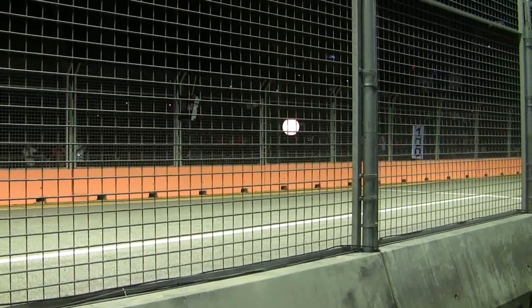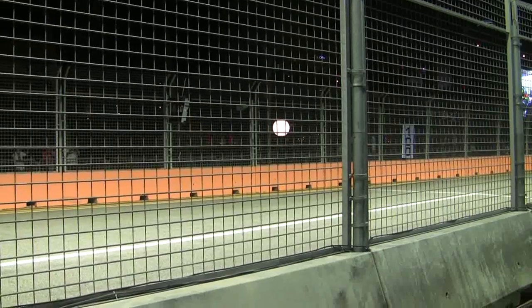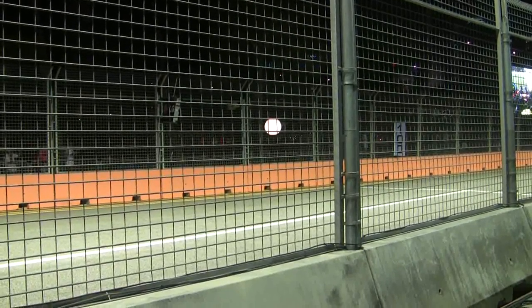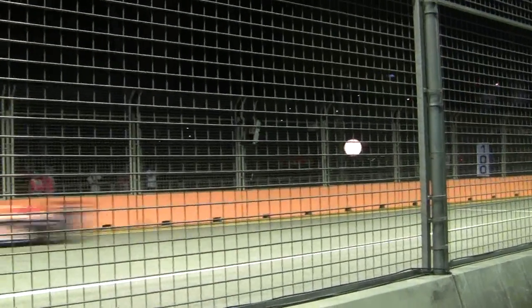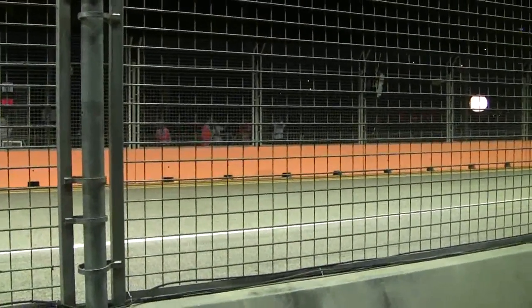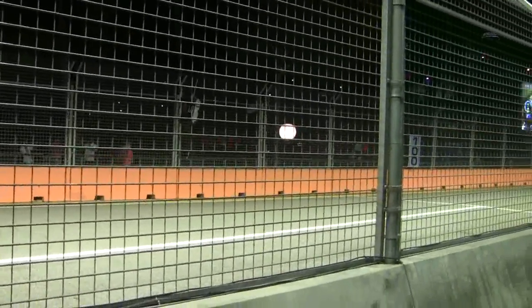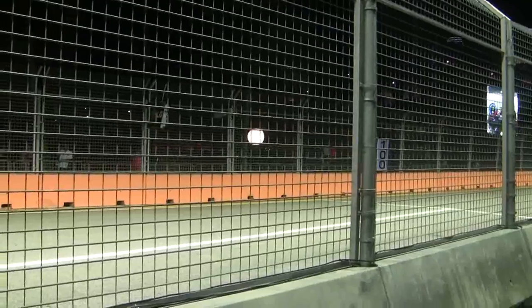This is where DRS will be open in the race. It'll be well and truly open now. You can see the green on screen. 290 kilometres an hour, and just on the rev limiter in 7. Turn 7 back to 195, plunging down again to 70 kilometres an hour at turn 8, back to 180 kilometres an hour for turn 9.